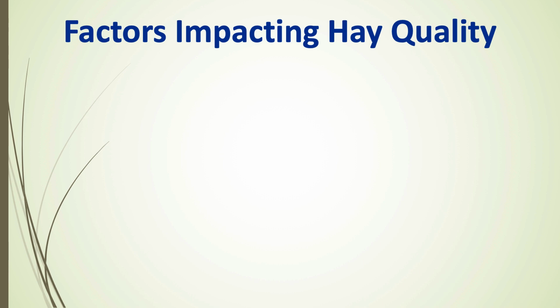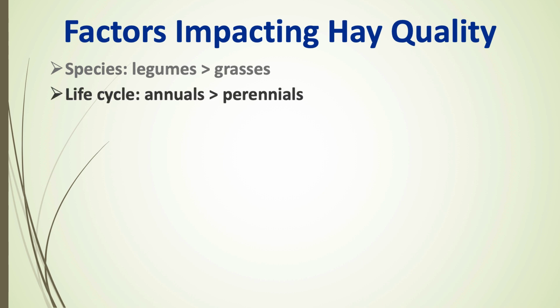So there's a number of factors impacting forage quality. The species, legumes tend to be higher than grasses. The life cycle, so annuals. So what would be an annual grass that we will grow around here? Go ahead, don't be shy, throw it out. What's some annual grasses? Sudex would be an annual. That's a warm season annual. How about a cool season annual that we might grow for hay? Wheat, yeah, wheat, cereal rye, barley, oats. Annual ryegrass is a popular one. Those are all annual grasses.